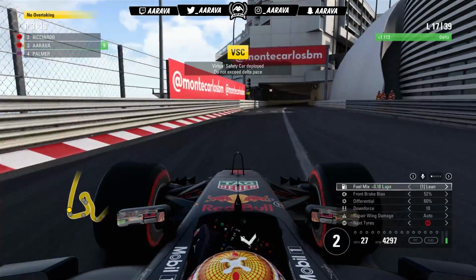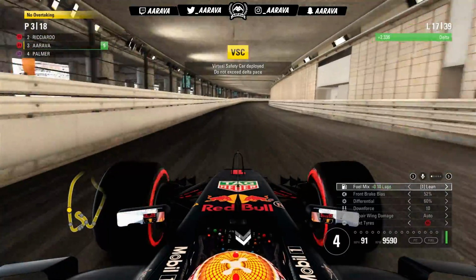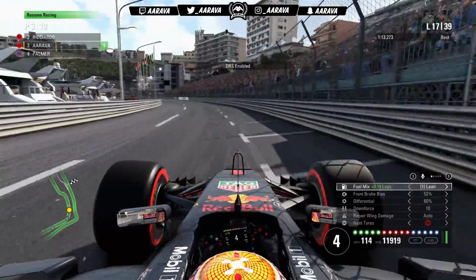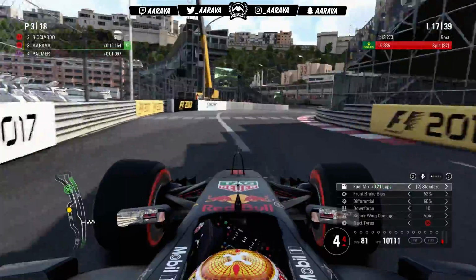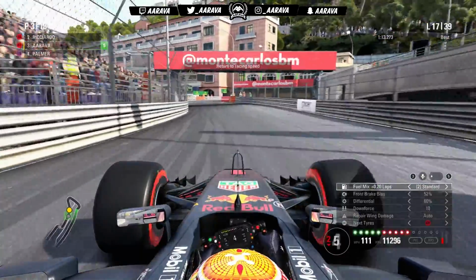So now the virtual safety car gets called out on lap 17. I wasn't too sure what it was for, but we slowed down anyway to kind of meet the delta time there. Palmer's still on P4, yet to pit, which is kind of odd. But as the virtual safety car ends then, we actually get notified that Lewis Hamilton now is out of this race, and so that is why the virtual safety car got called out.